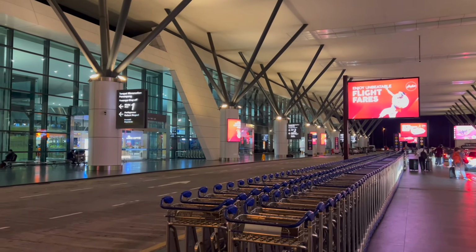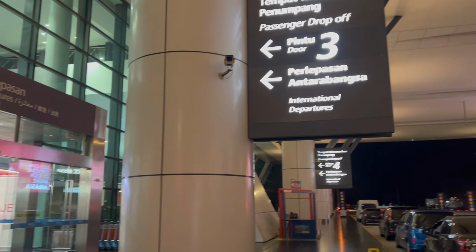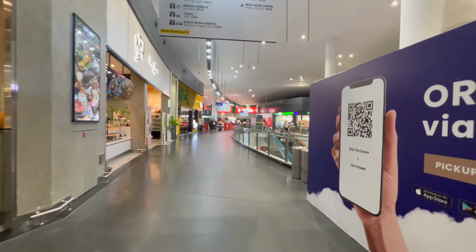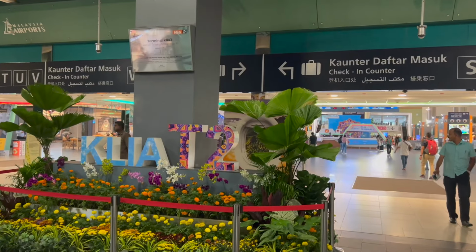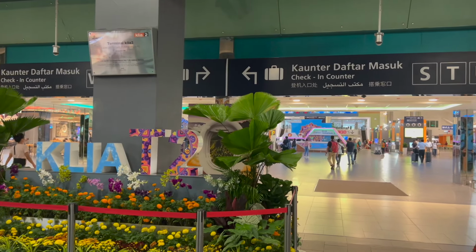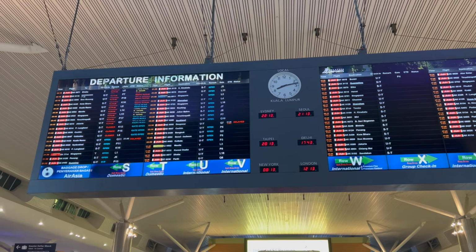AirAsia claimed to be the world's best low-cost airline, but to be honest, I don't have much experience with low-cost carriers to compare to. The entrance to Terminal 2 at KLIA is a bit of a strange one, and I didn't really know where I was going at first. I got dropped off and walked into what I assumed would be the check-in area, but instead I found myself in something more akin to a shopping centre.